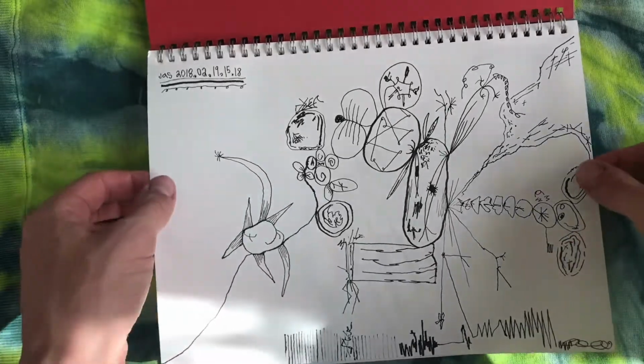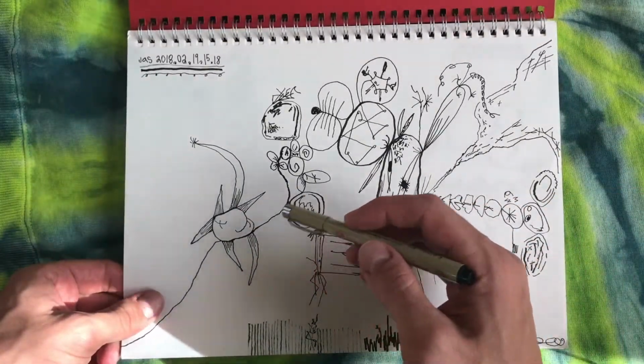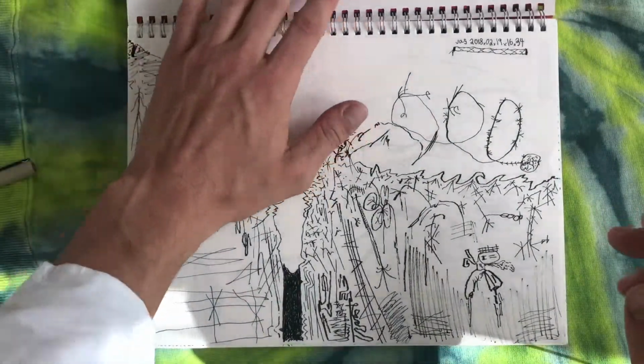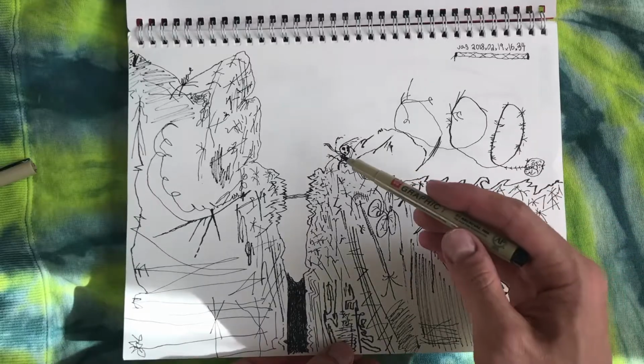Here's another one. This one's very nice. There's this little thing here. The flower man. This guy. This one here. There's this kind of Dragon Ball Z guy, like.